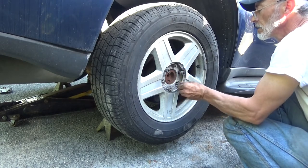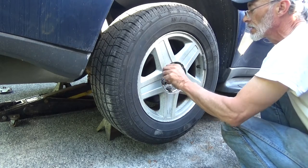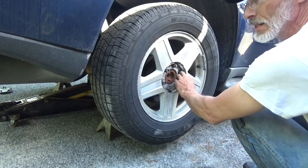Remember, again, always spin your lug nuts on a couple of threads before trying to hit them with an impact, because if you're cross-threaded even a little bit and you hit it with an impact, you just messed that stud up for good.